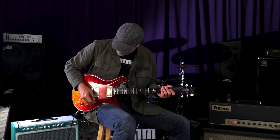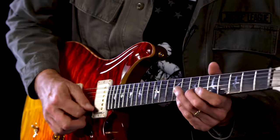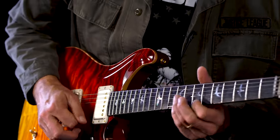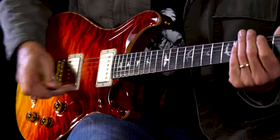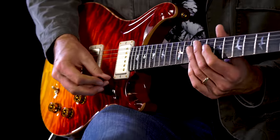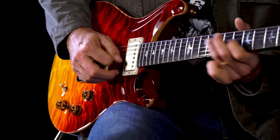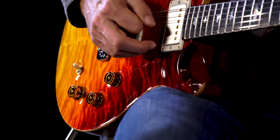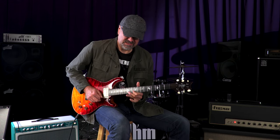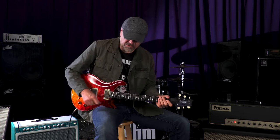You just heard the neck pickup. I'm just going to play a little bit of the neck pickup with the coil tap. Here's the regular humbucker. I'm going to coil tap it. Here's what it sounds like. Here's back with the humbucker. So those two sounds live together very well.